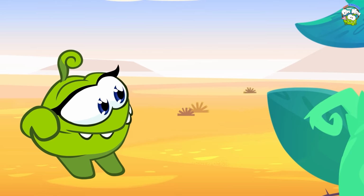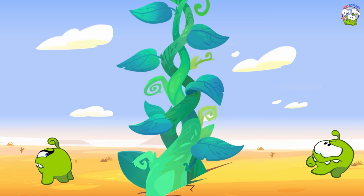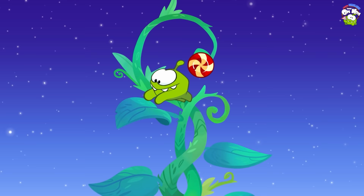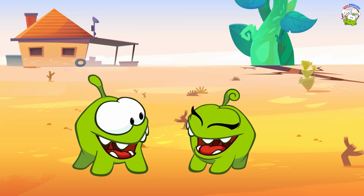Yes. You're going to have to climb it. Go on. You can do this for your best friend, can't you? Good job. Jump, jump, jump, jump. From one leaf to the next leaf and reach. No, Om Nom. Give it to Om Nelle. Remember, it was her coin. Give it to her. Good boy, Om Nom. You are a very good friend. See, that's what it means to be kind.